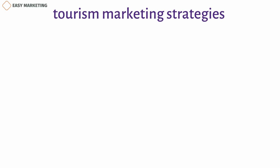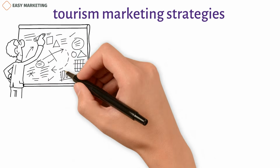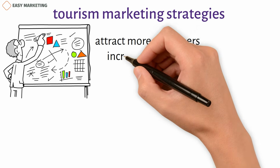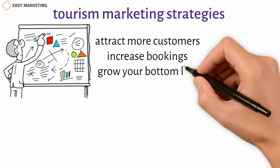your travel business to the next level. In today's competitive tourism industry, it's more important than ever to have a solid marketing plan in place. Whether you're running a hotel, a tour company, or any other type of travel business, these strategies will help you attract more customers, increase bookings, and grow your bottom line.